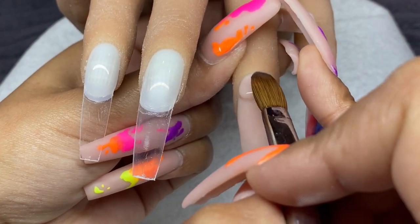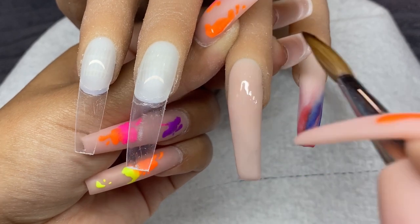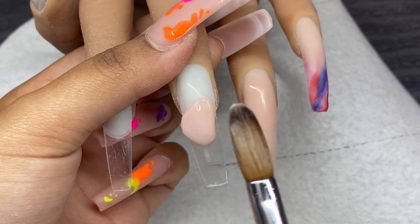Cuticle bead goes right under the cuticle. I lightly push it up towards the cuticle. Make sure to hold your finger downwards so the acrylic flows down to the tip. It kind of helps you place that bead as well.